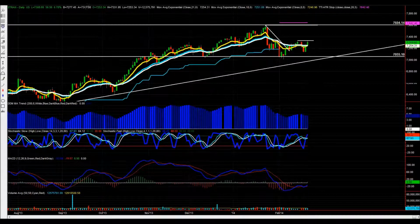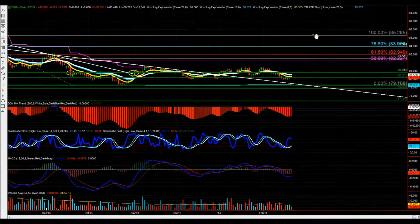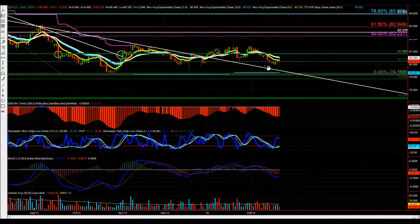Let's take a look at some of the key currencies. Let's look at the dollar index. The breakdance fight continues. We're just holding 80.21. Really not much going on there except that we're statistically overbought right now in the stochastic indicator. So the question is, are we going to hold this level and push into maybe 80.85 again? Okay, so there's not a lot interesting going on there.